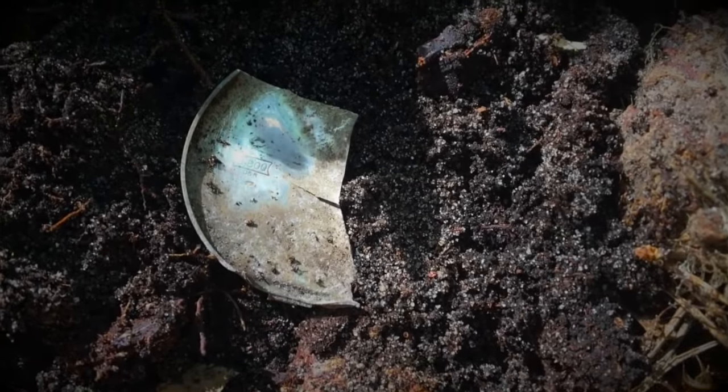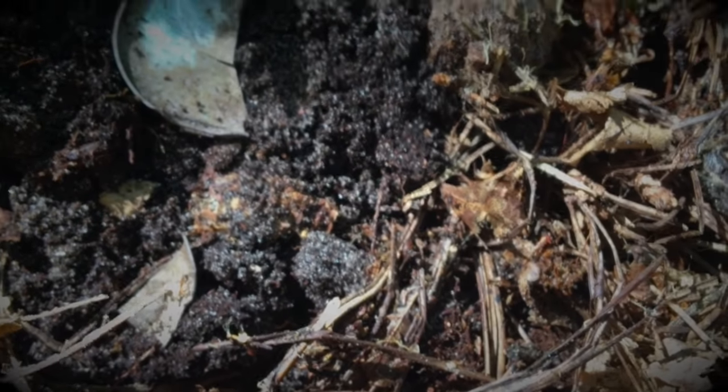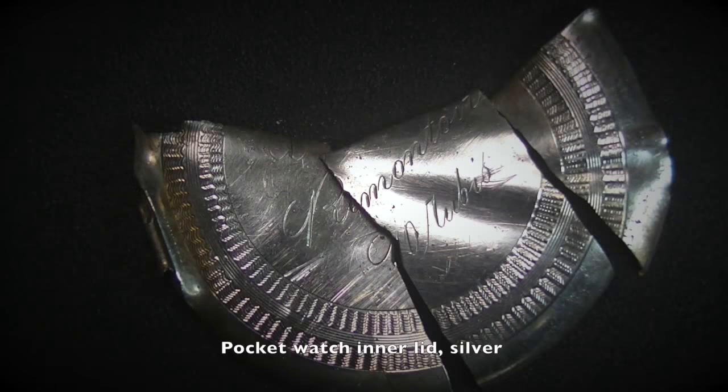So, here you can see the hallmark. Yeah, perhaps 2 grams of silver, not so bad. Moving on.